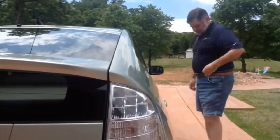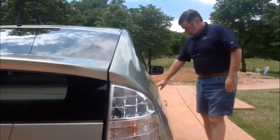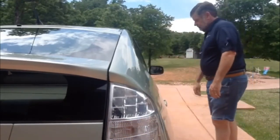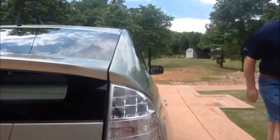Hey, that's a passive key, passive keyless entry on this car. Look, no hands. Whenever that key is just outside the car, all I have to do is touch the door handle and the car will open. So, what does that mean for the bad guys?